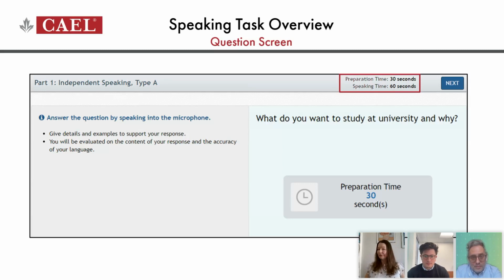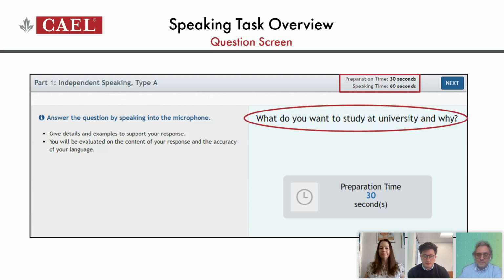So this is the very first question on the CAEL test. It's simply called independent speaking, type A. And type A just means question number 1. So any question for the 5 speaking CAEL components you'll encounter, they'll be right in the middle of your screen to the right-hand side. So you can't miss them. They'll be facing you the entire time as you speak.